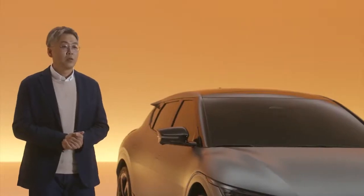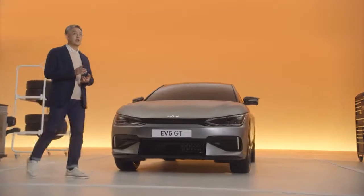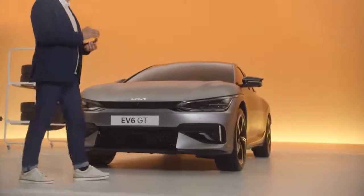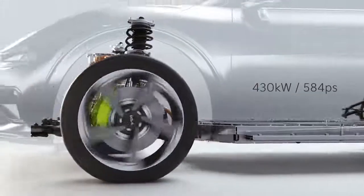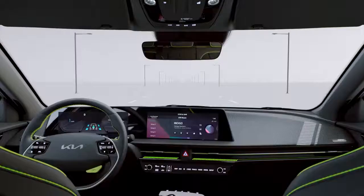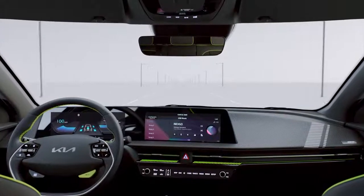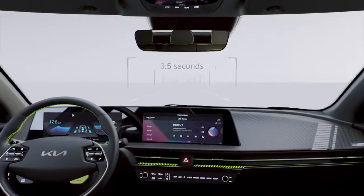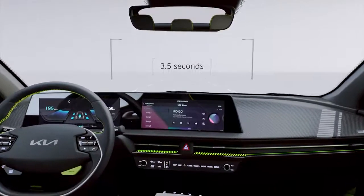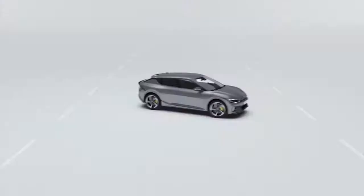EV6 GT's dual motors produce an impressive 430 kilowatts, or the equivalent of 584 PS, like many of today's supercars. Its powerful performance propels the EV6 GT from 0 to 100 km per hour in just 3.5 seconds, and a top speed of 260 km per hour.